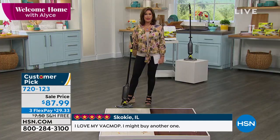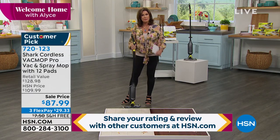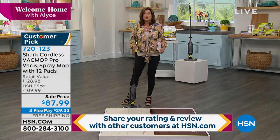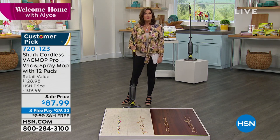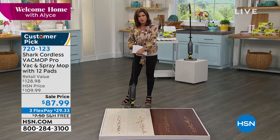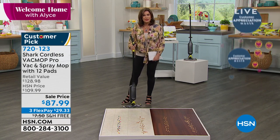It is so lightweight too, 3.5 pounds on this thing. But did you see how it picks up even the large things? I mean, it's just so much smarter just to clean one time. Why do I have to clean before I clean? I have to prep the floors and then I have to go back and mop them. You don't ever have to do that again. This is going to do both. So I don't have to have two separate appliances in my home. It just makes more sense.